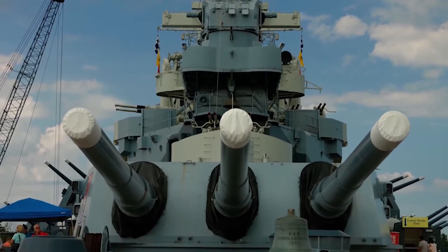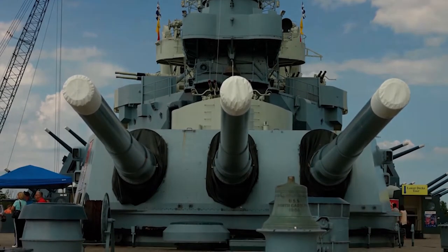Near the end of the war, the Japanese were suffering defeats in one battle after another and losing ships and aircraft. So they resorted to the kamikaze tactic.